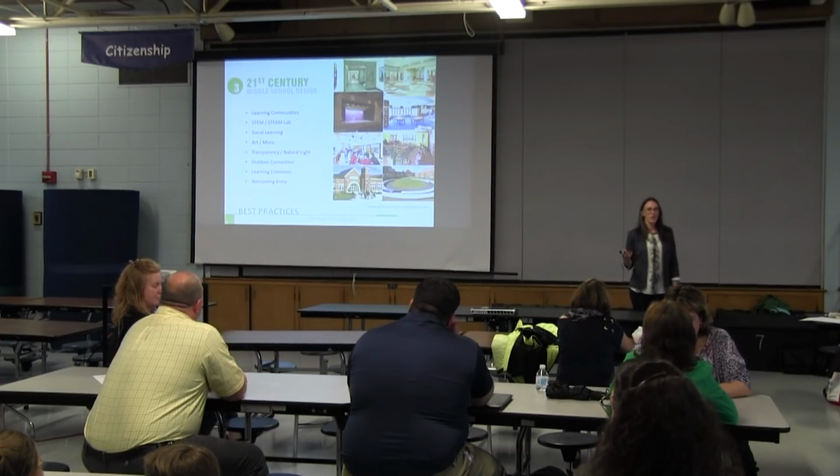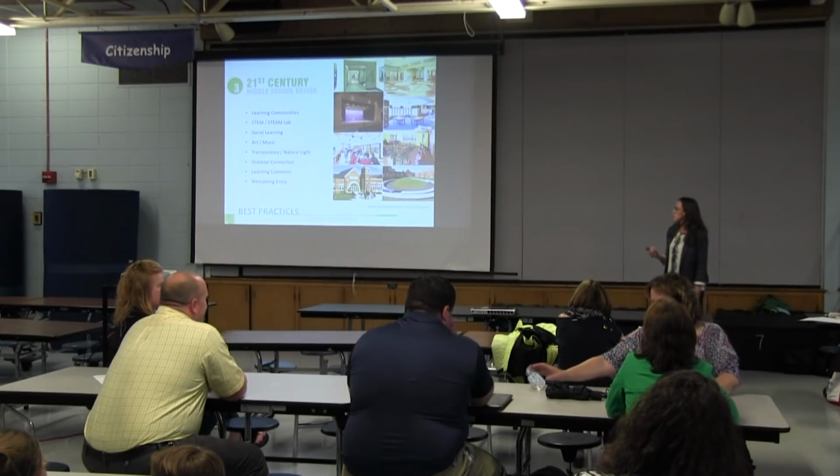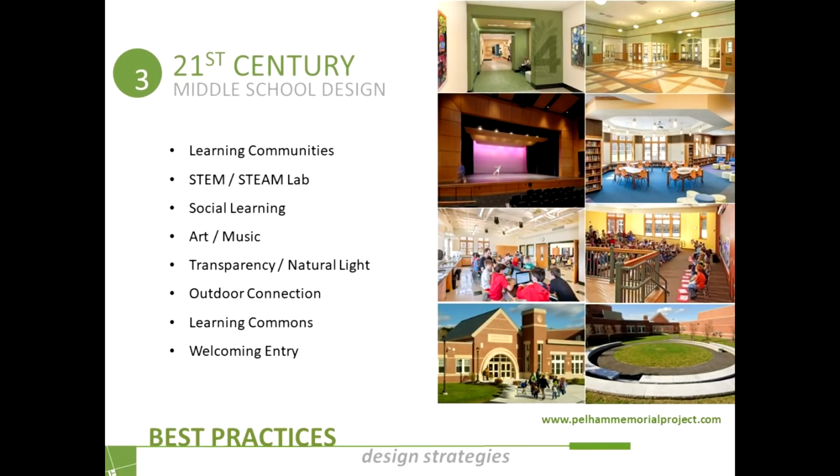So what are those elements that we're seeing in middle schools today? One of the big things, learning communities, also team commons. We use that term very interchangeably. So anytime we say learning communities, team commons, we're talking about the same thing. And that is where we provide that space. As you heard a lot of the tour guides talk about, they have no place to meet with their team.